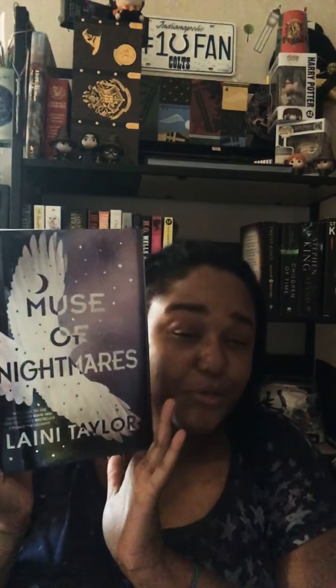So the last book that I have to talk about is technically a cheat, because I have like 50 pages left in it, but I'm going to finish it probably today or tomorrow. That is the second book in the Strange the Dreamer duology, the second book being called Muse of Nightmares. This is by Laini Taylor. The first one was called Strange the Dreamer.